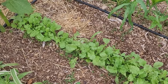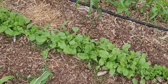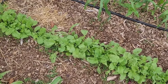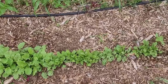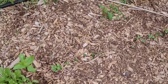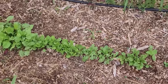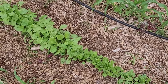Over here we have some radishes. Instead of planting them all at once, I planted 3 plantings. The first one here, then 2 weeks later, I have some more growing. Then 2 weeks later than that, I planted some more, and they're just starting to come up. So instead of having too many radishes all at once, I'll spread them out over a longer period.